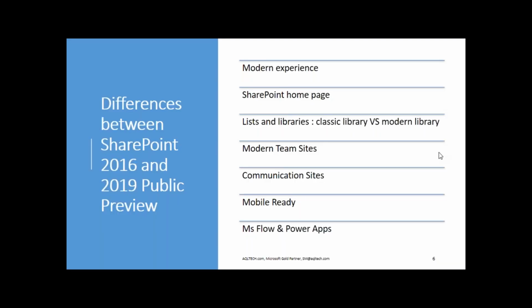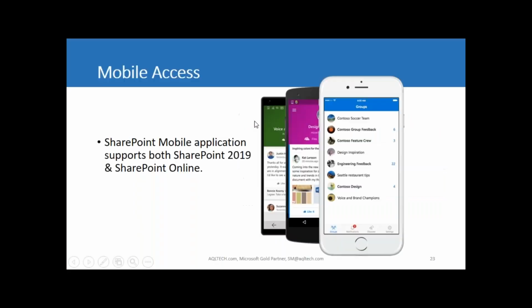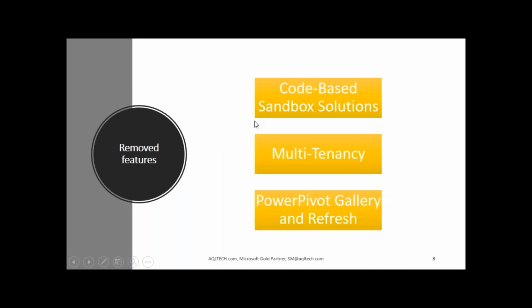Oops, I think I was still in poll mode. Let me go back real quick to the removed features. I was still in the poll mode and you guys might not have seen the screen. So the removed features are code-based sandbox solutions, multi-tenancy, and Power Pivot Gallery and Refresh. These have actually been removed. They don't exist. Microsoft recommends using SharePoint Online for multi-tenancy and Power BI for Power Pivot Gallery and Refresh.